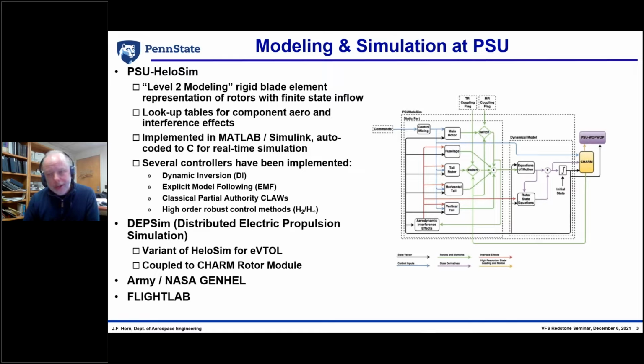Army NASA GenHel is a flight simulation code that's been around for a long time, written in Fortran, developed by Sikorsky, but then published by the Army. I've gotten a lot of mileage out of that code. It really let me cut my teeth on blade element simulations. I was lucky enough to work a little bit with Jim Hallett when I was at Sikorsky, who recently passed away. He was the developer of that code. Starting to phase out use of that finally.